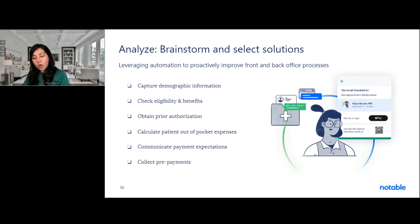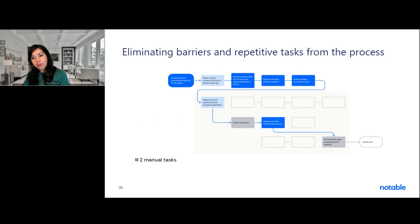And with that, we want to make sure that we're eliminating all the barriers and the repetitive tasks of the process. So once you have this checklist, look for solutions that eliminate inefficiencies. Imagine a process in which your patient receives a text or an email. They're authenticated securely without having to download an application or enter any credentials. The intuitive platform guides them through a customizable check-in experience.